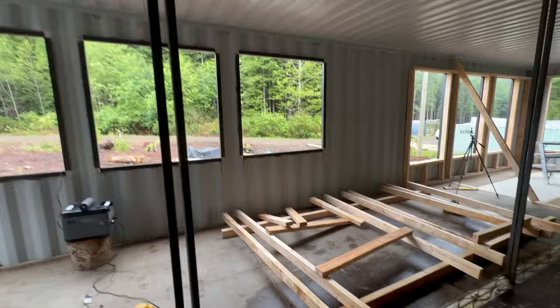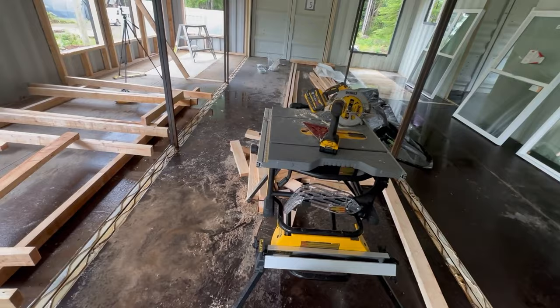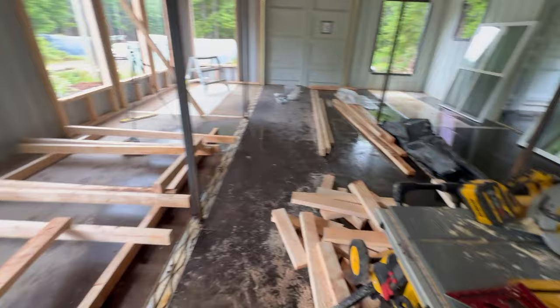Got a makeshift sawhorse right here that I've just been sticking all the 2x4s on to make them the length they need to be. We're making it work. Jake didn't have a chop saw, so I'm using the handy dandy square circular saw. We're making the damn thing happen, come on.